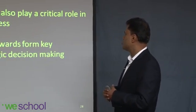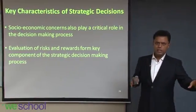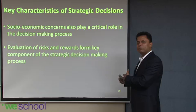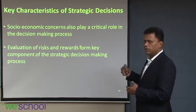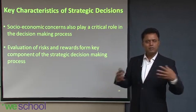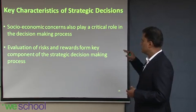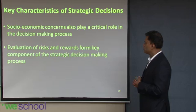Socioeconomic concerns also play a critical role in the decision making process, which we have seen. Whether it is society or the economy, what are the macro factors that are impacting? We'll be talking about all those things in detail in different chapters that the book will be talking about. So it's very beautifully put with a lot of Indian context and global scenario context. So you'll be able to compare; I hope your learning experience will be different in this book. So socioeconomic concerns also play a critical role in the decision making process.